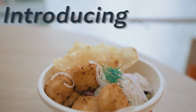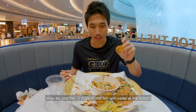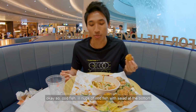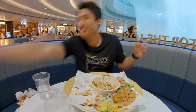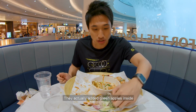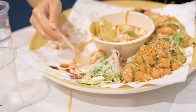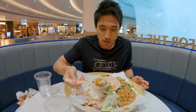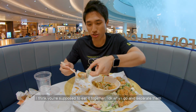This is the codfish and chips. Okay, so little nuggets of codfish with a salad at the bottom. Wow, green apples. She actually added green apples inside. I think you're supposed to eat it together. I don't know why I'm going to separate that.